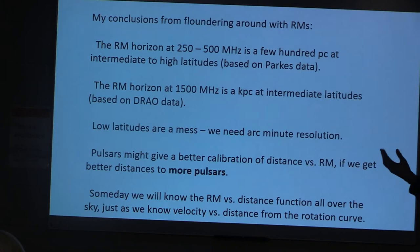But someday, we will know the rotation measure versus distance function all over the sky, just as we now, from the Milky Way, know velocity versus distance. And we call that the rotation curve of the Milky Way galaxy. That allows us to translate spectral features to get what's called kinematic distances, which tells us how far away the things are. If we could do something like that with polarization, that would be opening a new window.